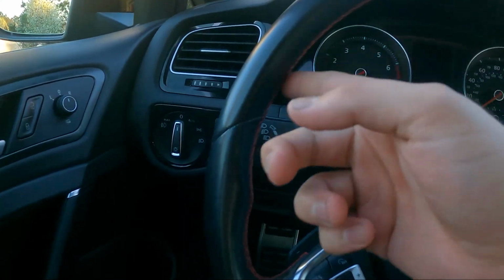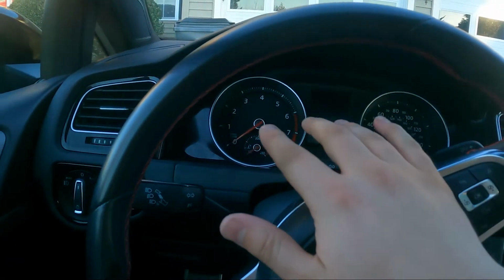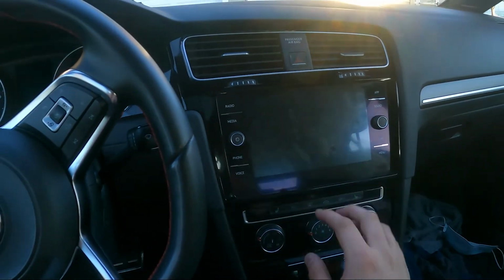I'm gonna give you a quick turnaround. So there's red and black stitching all along this steering wheel. There's red and black, obviously, well, for the speedometer and everything like that. The other thing I noticed is this gigantic screen.